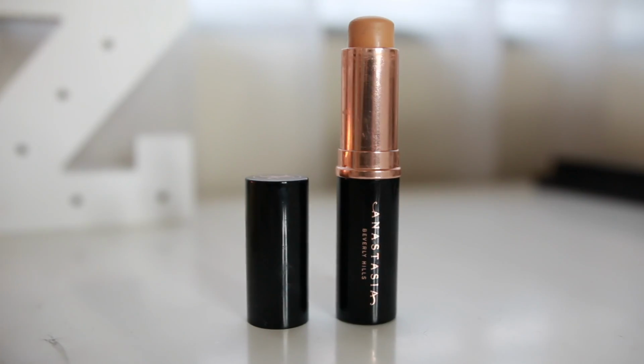Another face product I want to throw in that I've really been loving the last few months is the Anastasia foundation stick, and I love this stick foundation. It is very light. It's really easy to blend. It's not the most high coverage foundation, but I love that because it's great with my BB creams. I'm talking about how much I love BB creams. Sometimes I'll put those on and then I'll put this on over it, and it just allows a really nice light coverage, but it does keep you covered. It doesn't show anything through.